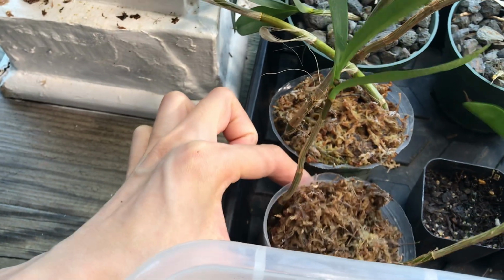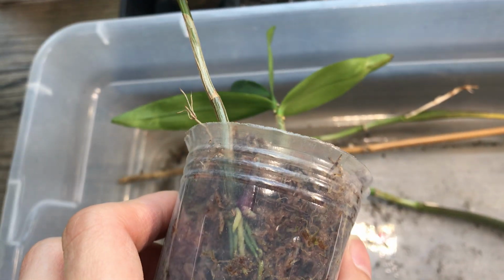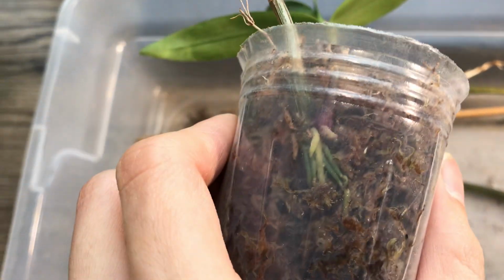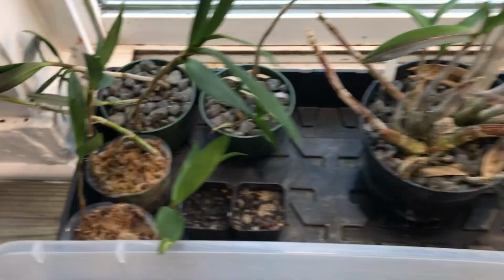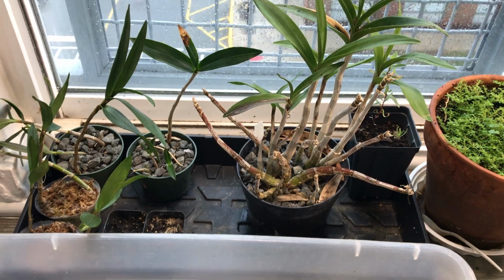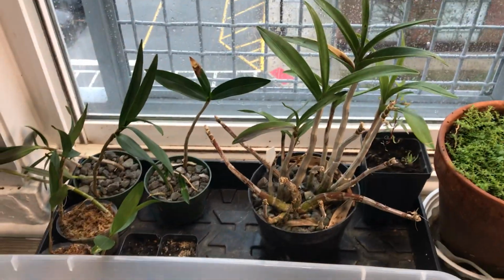Let me take it up. I put in moss, and of course, they're not supposed to be put in moss, but I'm not keeping them long term anyway. So hopefully you can see the new growth right there. Okay. And they're here because they want full sun, or a lot of light, and this is my southeast facing window, so it has the most amount of light in my apartment.